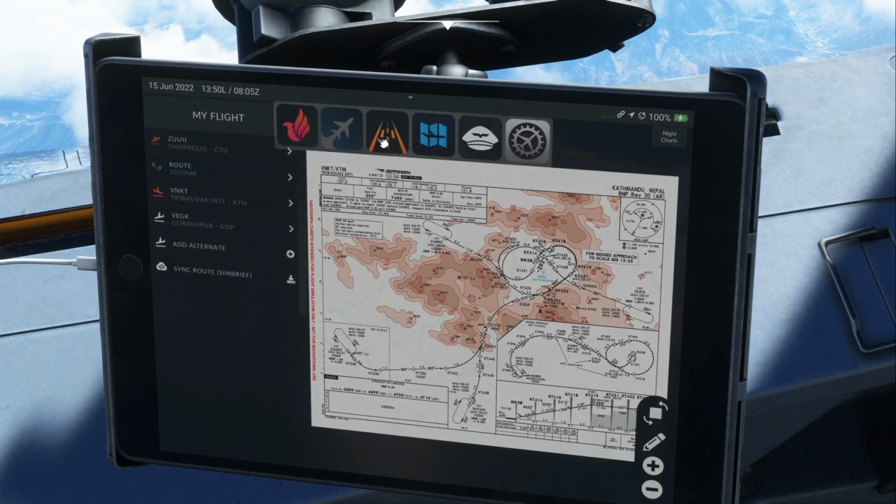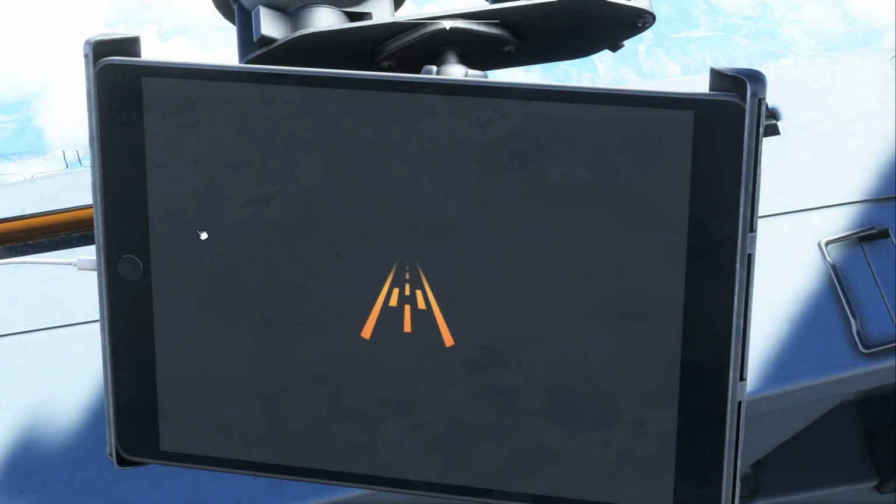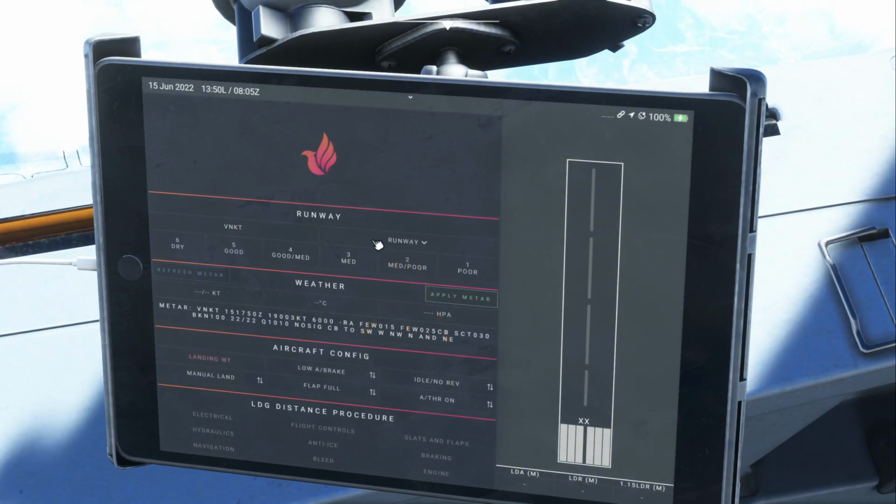Okay, so we need to do some landing calculations now. So we're landing at runway 20 at Kathmandu. Forecast is slightly rainy, so 20 here, weather, refresh, 190 degrees at 3 knots, 6,000 metres of visibility, so that's okay for our minimum. So we've got light rain, so presumption is it's going to be medium to poor actually.